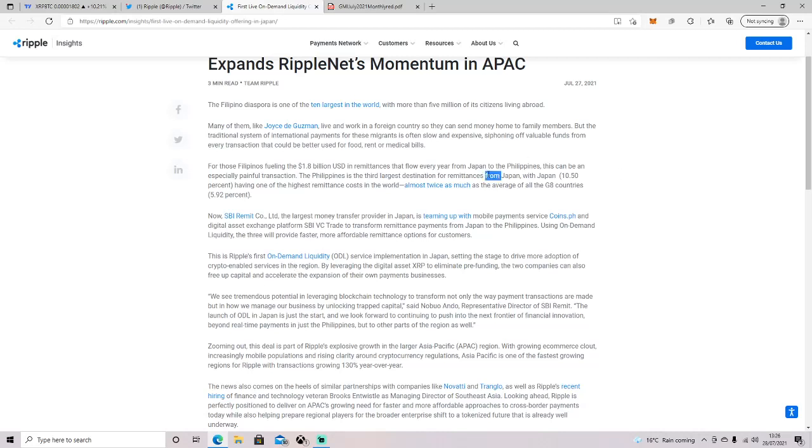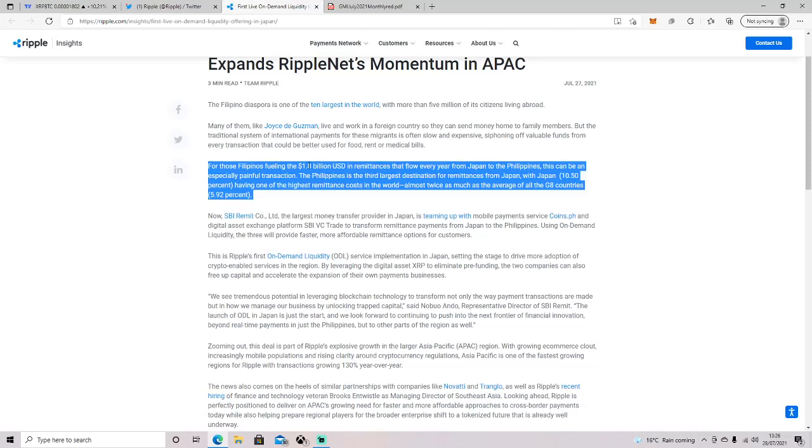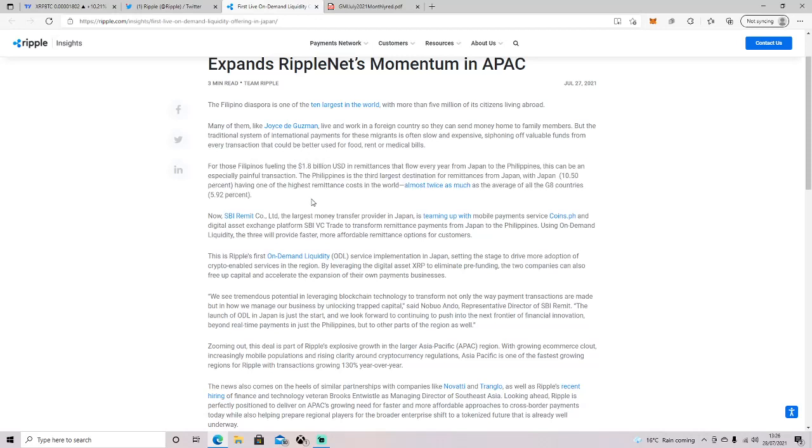So yeah, 1.8 billion would be massive. If they can capture that whole market, then that's almost double what Ripple's volume in ODL was last year. So as you can see, SBI Remit is the largest money transfer provider in Japan. It's teaming up with mobile payments and digital asset platform coin.ph, based from SBI, who are an 8% stakeholder in Ripple.